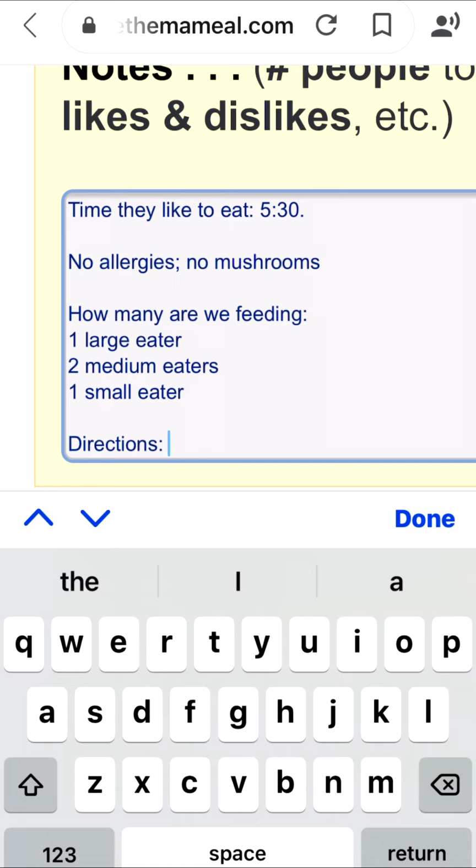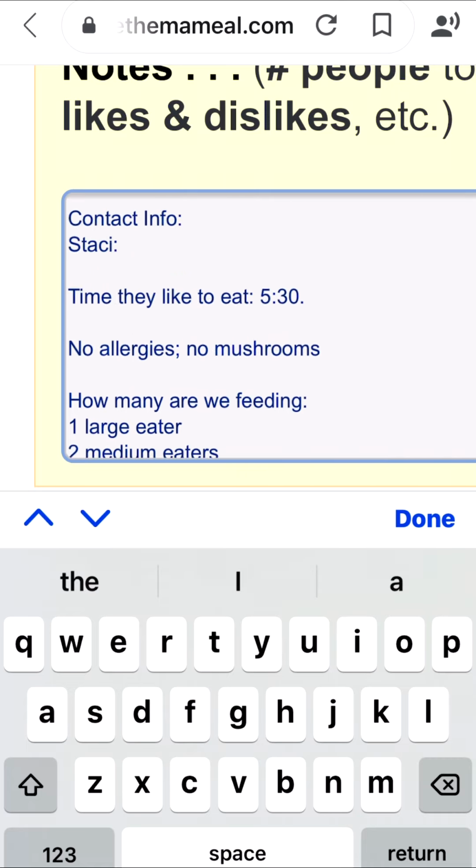But in this case, I happen to know that there are some special directions that people are going to need to know about. If I don't happen to know this personally, then I find out from the recipient because they generally have certain things that they like to tell people about how to get there, you know, what to look for, landmarks, etc. So I will put those down later on.